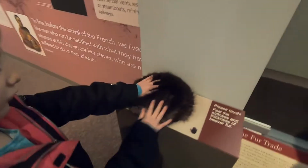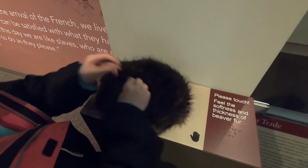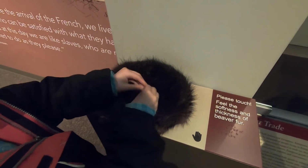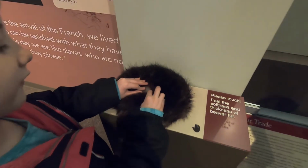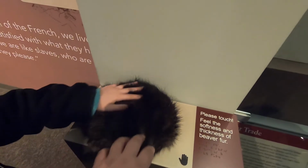That's real beaver fur. Please touch. Feel the softness and thickness of beaver fur. It's gentle though. And the first layer is actually as soft as bunny. That is the second layer. That is really soft.